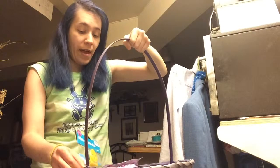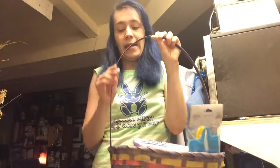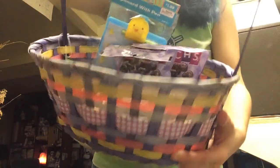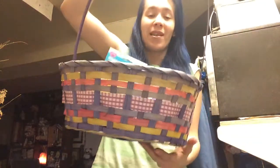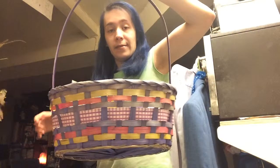So I had to make sure that it held up well, because this is just made out of little thin wood, basically. So this is what it looks like before I take everything out. What it looks like inside. Oh, excuse me. Sorry, I sneezed. That is a funny for the video. I'm sorry. So this is what it looks like. It's a large basket. So I'm going to show you what I got for my mother first.